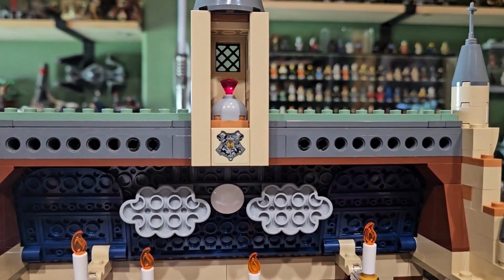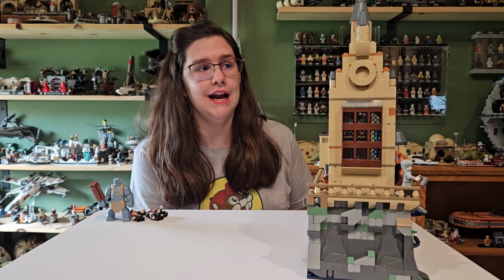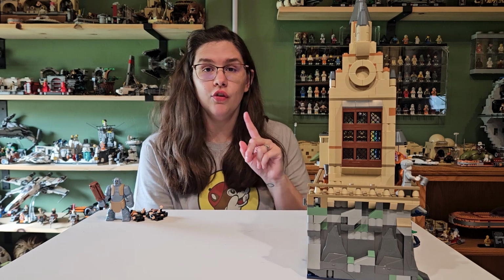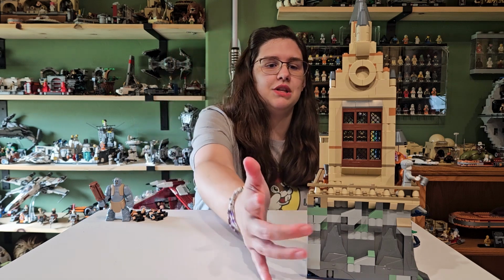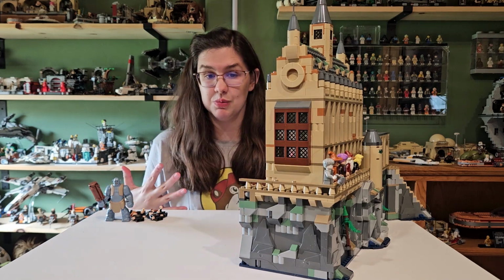And at the very top, we have another sticker with the Hogwarts crest, as well as what I assume to be the Sorcerer's Stone hiding above. So that is everything for the Great Hall. And I forgot to mention, I really enjoy this balcony area that goes all the way around where you can actually fit characters. I think that's really fun.